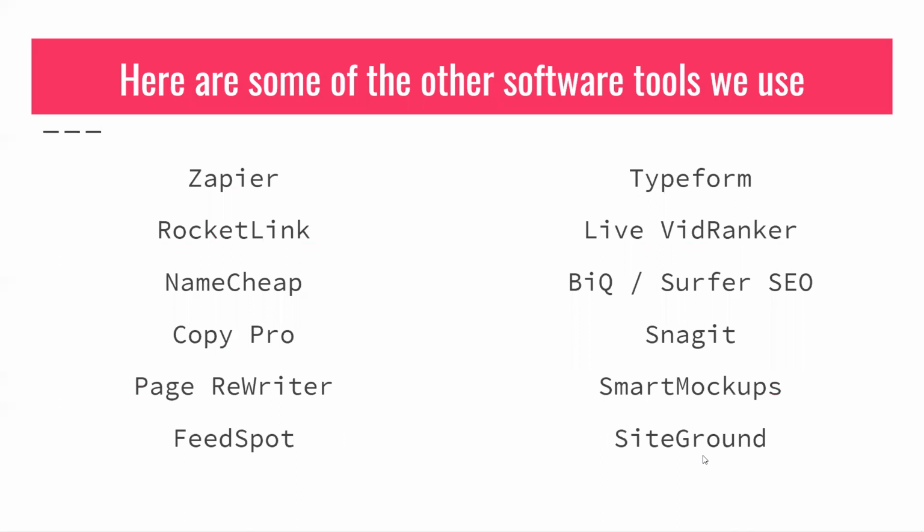But I'll just kind of mention some of the other ones that we use. Somebody asked about CopyPro. Absolutely. I use CopyPro probably once or twice a week. There's some other similar tools. I'm trying out lead scripts on, it's an actual AppSumo product that you can get right now.